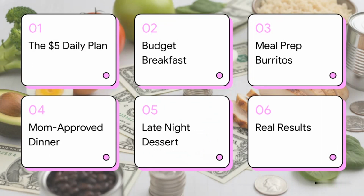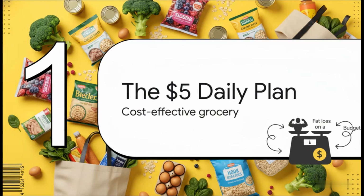Here's our literal menu for today's explainer. We're going to start with the $5 daily plan, then we'll move right through a budget breakfast, some meal prep burritos, a dinner that's literally mom approved, a late night dessert, and wrap it all up with some real world results. Moving on to Section 1, the $5 daily plan.